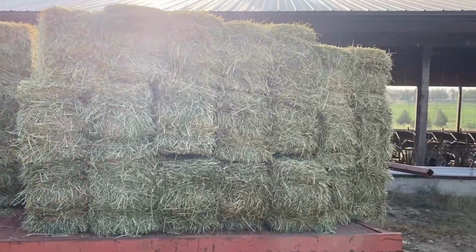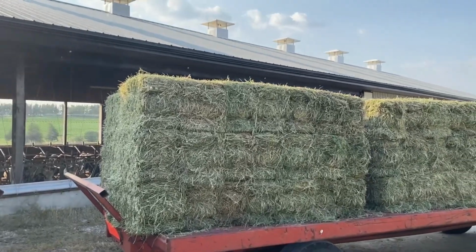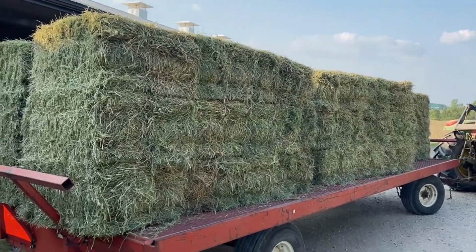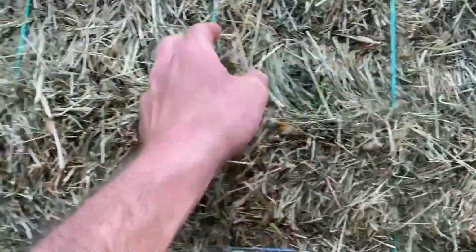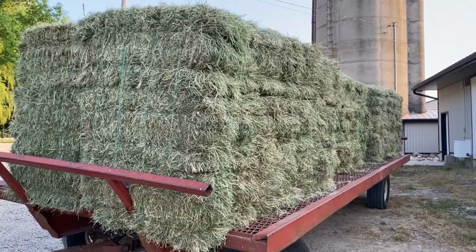Really nice stuff. So we got this guy in with a bale baron, they call it. And it puts 21 small square bales together. And it kind of looks like a big square. And that is the only way I do small square bales. So you can see the ropes here, 4 ropes, and then you can pick them up with a tractor or a skid steer. It's a really handy machine the way they make these bundles.